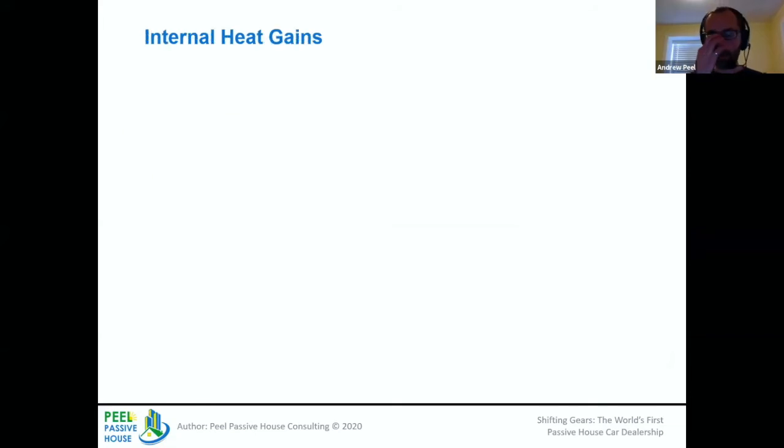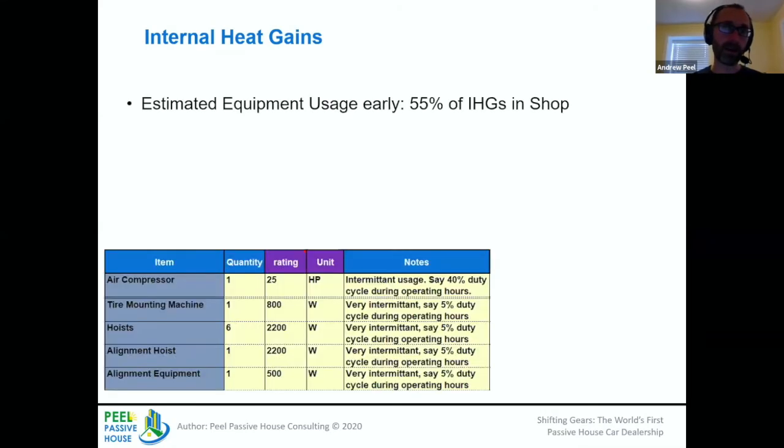Internal heat gains, another key element. We're dealing with processes that we've not dealt with before. So what was important and what we set out to do early on, because we knew this could have a big impact on the energy performance of the building, was to try and estimate how the equipment is going to be used, and subsequently how many internal heat gains would be produced from that.